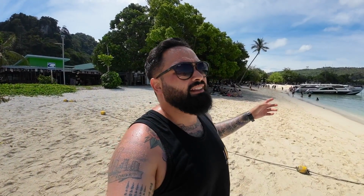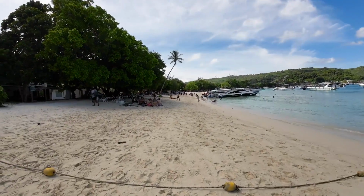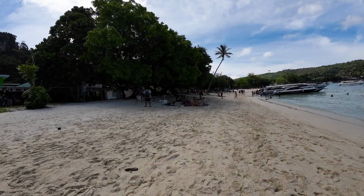I think that everybody that's traveling to the southern region of Thailand should spend at least 3 or 4 days on this island to not only enjoy the excursions, but also to enjoy the beautiful beaches that Koh Phi Phi has to offer. Now, I'm gonna actually take you guys all the way to the beach chair that I'm hanging out on today.